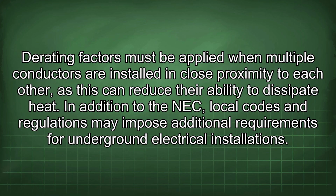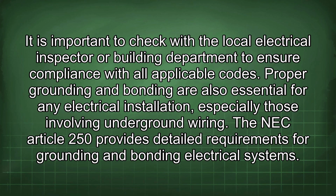In addition to the NEC, local codes and regulations may impose additional requirements for underground electrical installations. It is important to check with a local electrical inspector or building department to ensure compliance with all applicable codes. Proper grounding and bonding are also essential for any electrical installation, especially those involving underground wiring. The NEC Article 250 provides detailed requirements for grounding and bonding electrical systems.